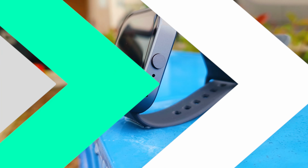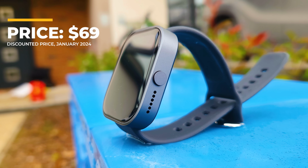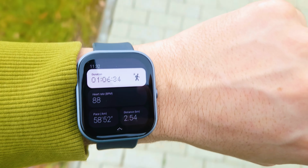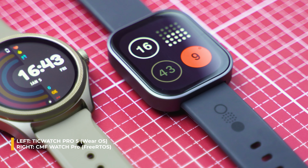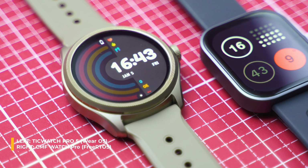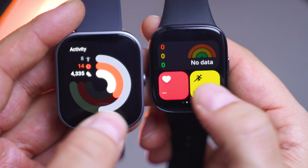The question is whether all these promises and hype are matching all the features that the CMF Watch Pro can actually offer. Being often discounted down to $69 and having an inbuilt GPS plus the ability to make phone calls makes it among the hottest deals you can get from the smartwatch market right now. Although the word smartwatch is too strong here, because unlike Apple Watch series and Wear OS-based devices, the operating system here doesn't allow you to install extra apps. It's more of a feature watch, and in terms of features, very close to Redmi Watch 3.